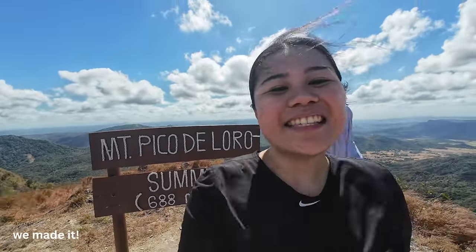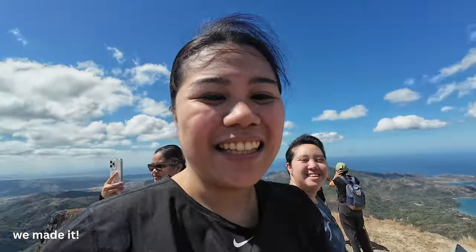We made it to the summit of Pico de Loro. It was so challenging. I'm sure the audio will be really bad. We made it to the summit. Second hike done.